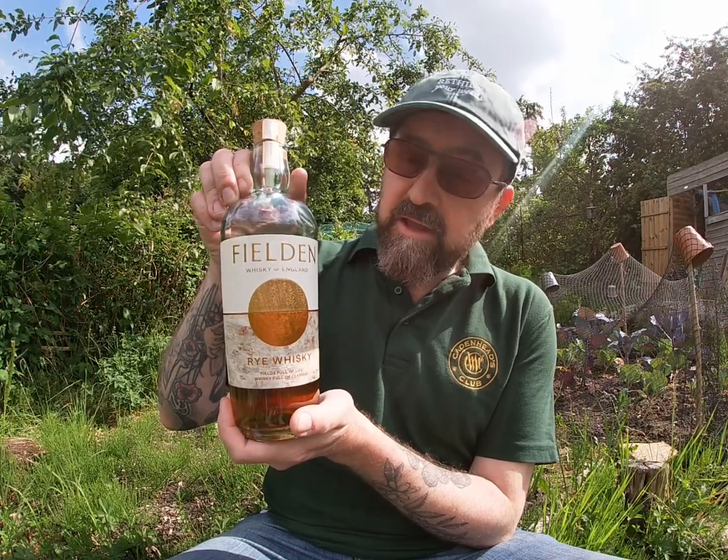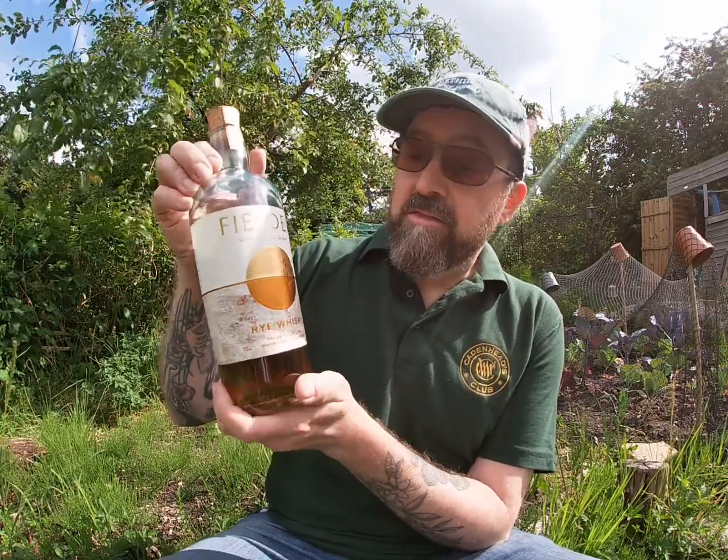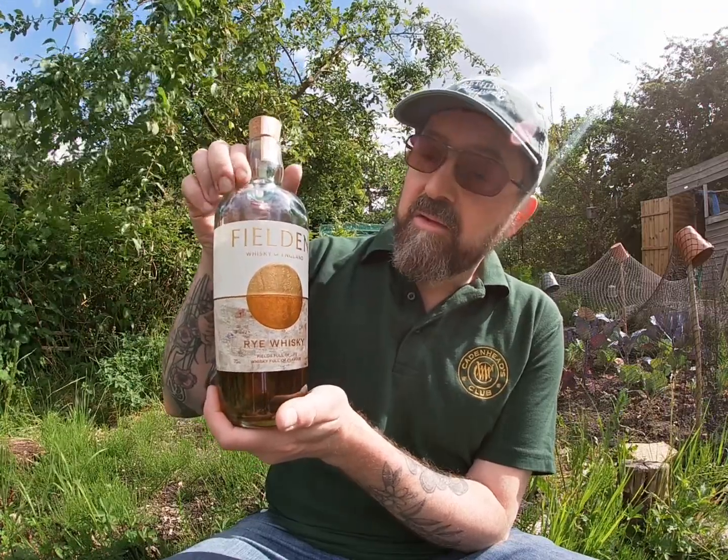So FIELDEN is a fairly new brand. This is the core expression which launched the brand and its range in May last year, so literally almost exactly a year old. And what does FIELDEN mean? Well, it means of the field in Old English. And what's really interesting about the brand is that they're using regenerative farming to grow all their cereals.